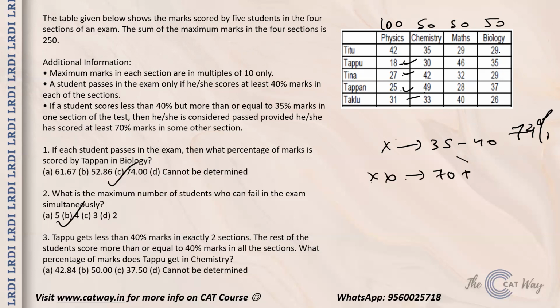Now come to the third question. Now Tapu got less than 40% marks in exactly 2 sections, right? And the rest of the students score more than or equal to 40% in all the sections. So if Tapu is the person who has to score less than 40% in 2 of the sections, and all the other students are scoring more than 40% in those and the other 2 sections also, that means in those 2 sections, Tapu got the lowest score. Now, Tapu got the lowest score in physics and chemistry.